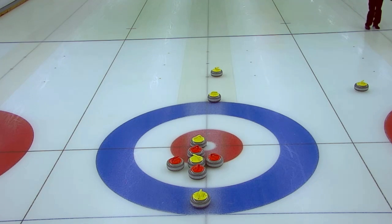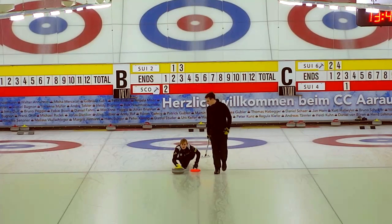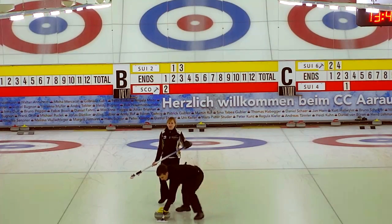Could you draw from the other side to the button? Well, the yellowstone that's there is touching or overlapping the pinhole, so it's going to have to be moved somewhat. Whether they could come by close enough to those other yellowstones and just nudge it a bit sideways might be possible. Very, very difficult.